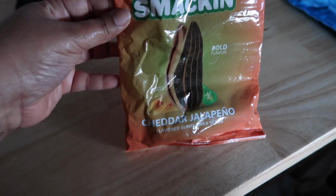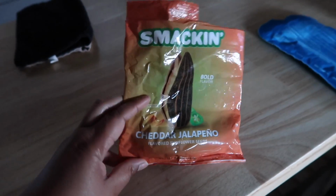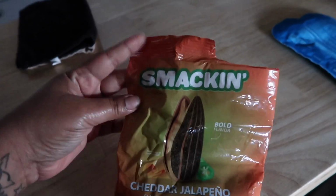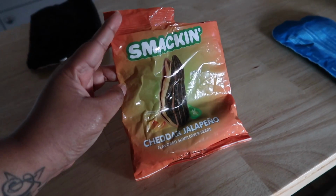I had some of these when I dropped the boy off in the car. It actually was not this flavor. The flavor that I had is still in the car. But we got the variety pack of the Smackin' sunflower seeds. So we have all the flavors.